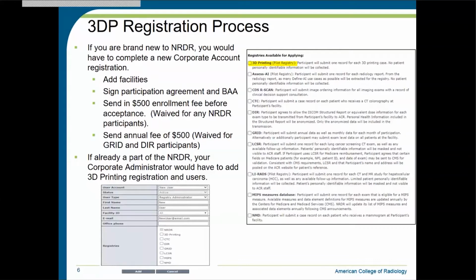Once you add those, you would also have the option to check off which registries you want to participate in. On the right, you'll see descriptions of each of our registries, with 3D pilot, or 3D printing, which is the pilot registry, up at the top. You would check that off and proceed through the application.